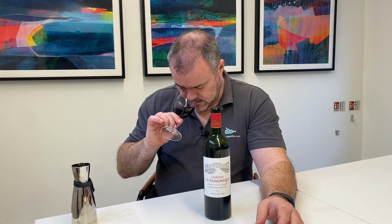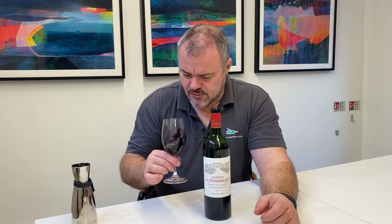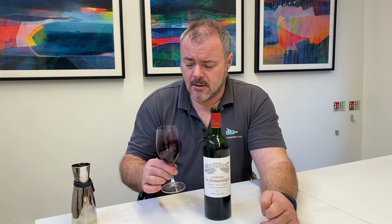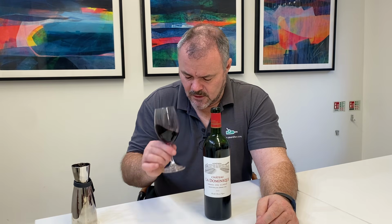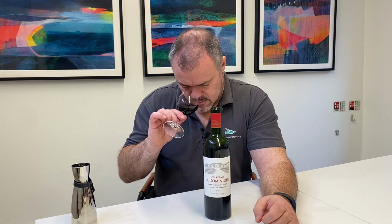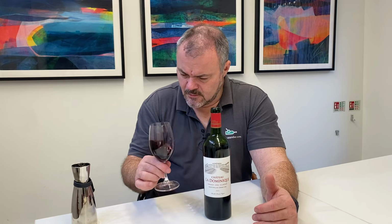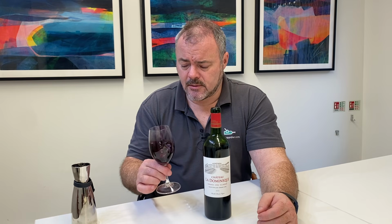I have to say, when I nosed this earlier, it was quite earthy and unpleasant, but that aroma has dissipated, and now I'm getting a classic Saint-Emilion nose. There's really ripe, dark plum notes, red plum through to a riper damson and bullace note. There's also a freshness, just a tiny hint of leafiness, but not very much. And the oak seems very restrained as well. So let's have a taste.